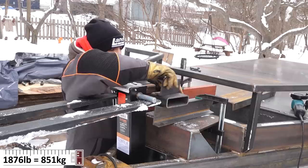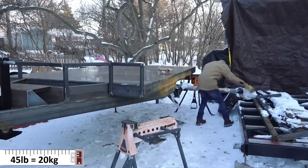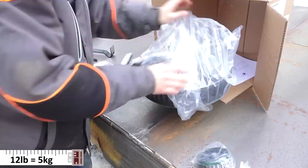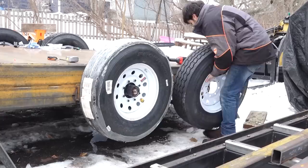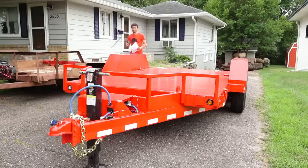Now for some of the surprisingly heavier things, everything that connects this trailer to the ground. So the axles were each coming in at 45 pounds. The backing plates for the brake assemblies, those were each 12 pounds. The brake drums were 35 pounds, and then the tires themselves are each 82 pounds. We also have the springs in there with the hangers and all that hardware. So that whole assembly, those two axle complete assemblies with suspension, adds another 600 pounds to the total weight of the trailer, bringing my little running total here to 2,476 pounds.